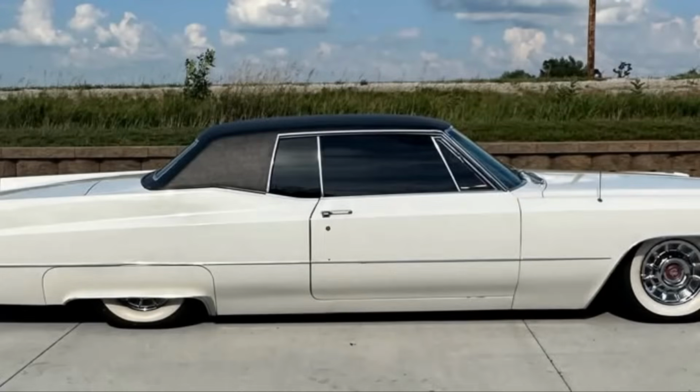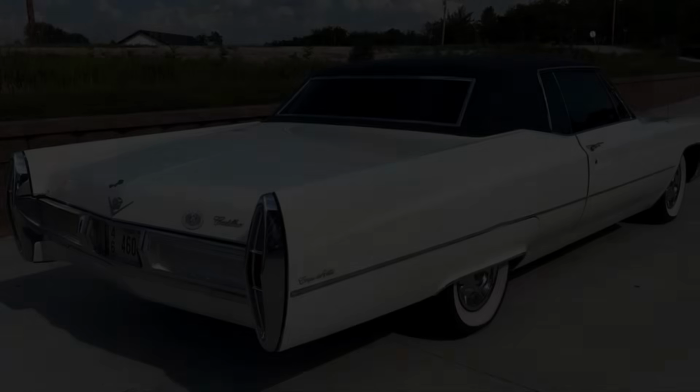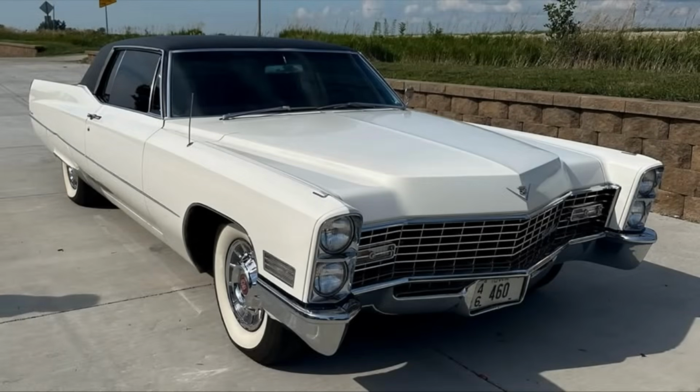Although further interior details are not specified, the inclusion of new audio components suggests some attention has been paid to occupant comfort. Overall, this 1967 Cadillac Coupe de Ville is a strong candidate for someone seeking a classic American luxury coupe that has already received thoughtful upgrades.